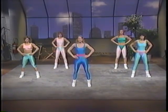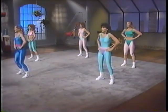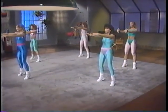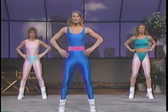Don't lock the knees. Now double it up. Just lift, lift. Keep your tailbone tucked under, abdominals tight, shoulders relaxed. Four more. Four, three, two. Now take your hands forward. Lift it up to the side and down, all the way onto your toes.